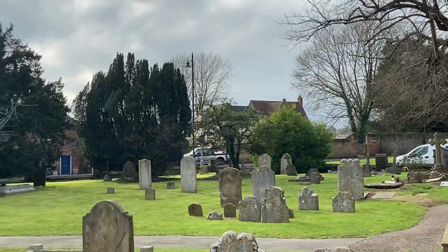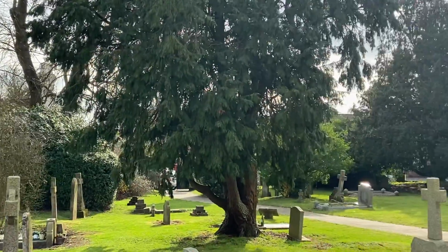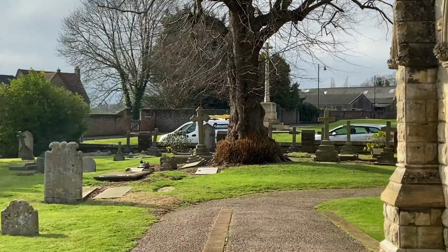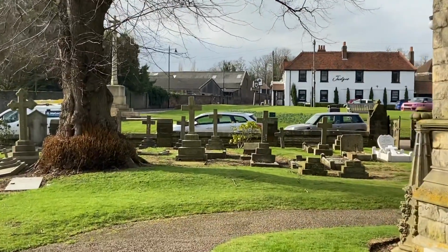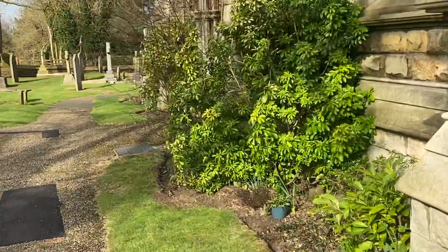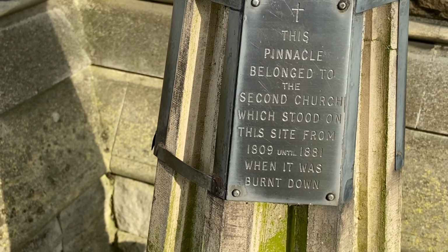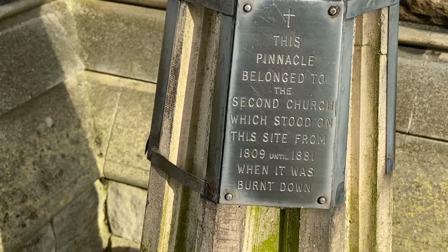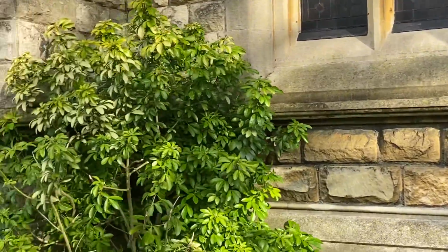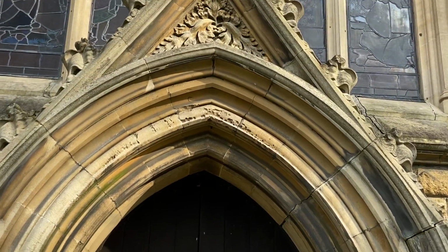So just appreciate the sound of the crows and other birds, jackdaws, just your classic English village ambience. And there's a nice detail there. This pinnacle belonged to the second church which stood on this site from 1809 until 1881 when it was burnt down. So that's pretty interesting. And there's the main door, main entrance there.